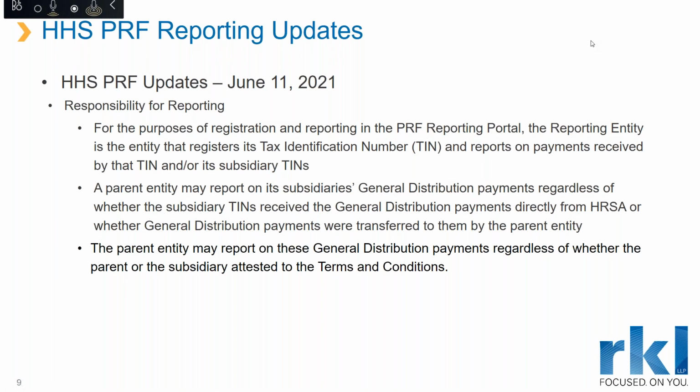Thank you, Stephanie. So the responsibility for reporting is based first on TIN. So if you have several facilities, but they all have a different TIN, tax identification number, then you'll have to report separately for each of those TINs. If you have a parent entity, that parent entity can report for subsidiaries, but that's only for the general distribution. So for those targeted distributions, like the May 22nd SNF distribution and the August infection control distributions, those all need to be made by the entity who received the funds, whether they're a subsidiary or whether the parent received them directly.